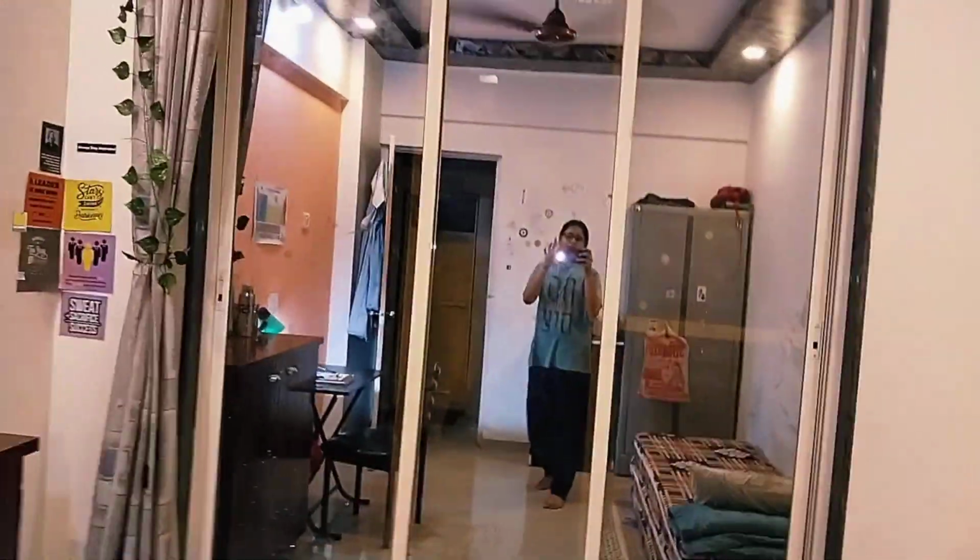I put some stickers on my cupboard, by the way. How does it look? Here are some drawing things, my books, color book, everything. So this was all for the video.